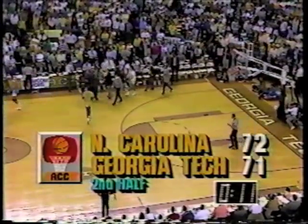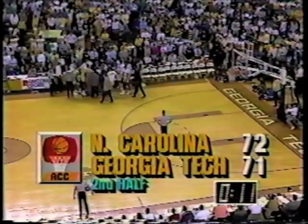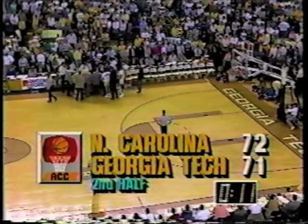As the teams take the floor, Brad, Georgia Tech is going to get a timeout. We could be here a while. Do you see 11 seconds? That's the time left in the game. There are 7 seconds left on the shot clock.